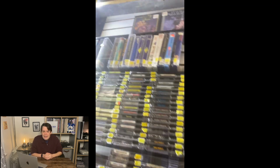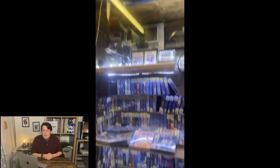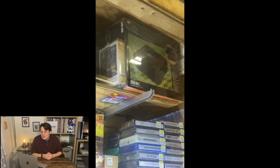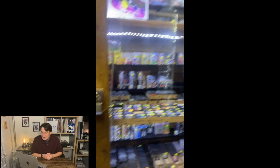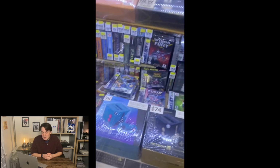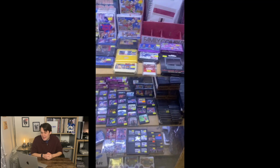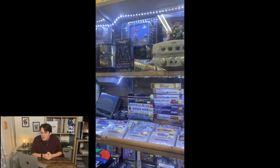A lot of variety. I was quite surprised. If you can't tell, this is a very, very tight space. I had a backpack on, and the backpack was relatively empty, and it was bumping into walls and everything. There's a Neo Geo CD. I just bought one of those. Theirs was really expensive. Really overpriced for that, unless it was the American version, but I couldn't tell.